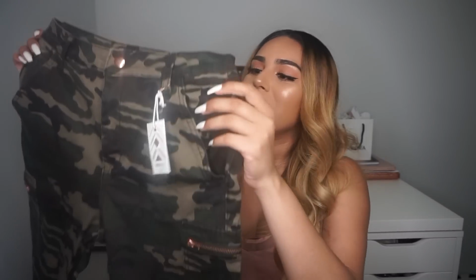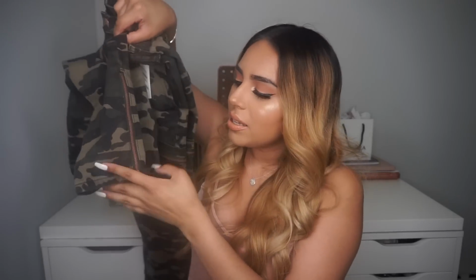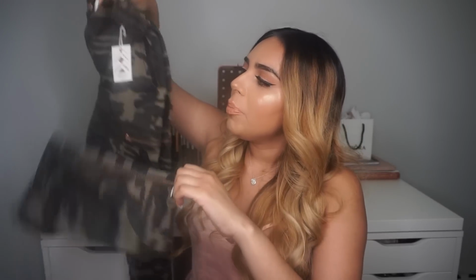The next thing that I bought at Forever 21 were these really cute camel pants. They're like some oversized camel pants and I really fell in love with the detailing in them. It has like these zipper pockets on the side and on the bottom it also has like these zippers so you can open it up. But I don't have any camel pants so that's why I picked these up. I felt like they look so pretty.